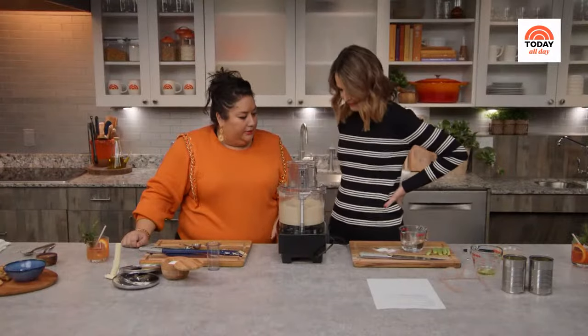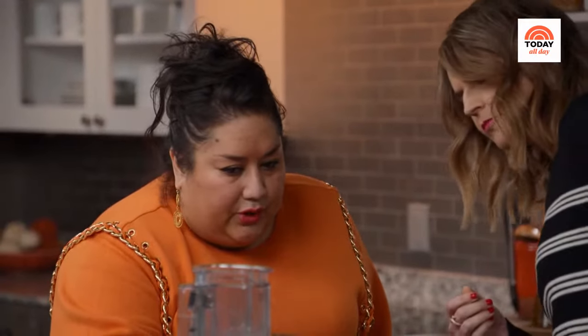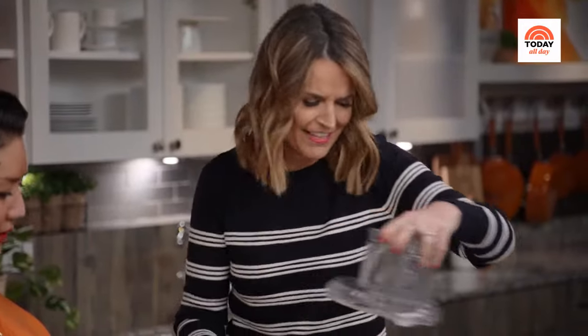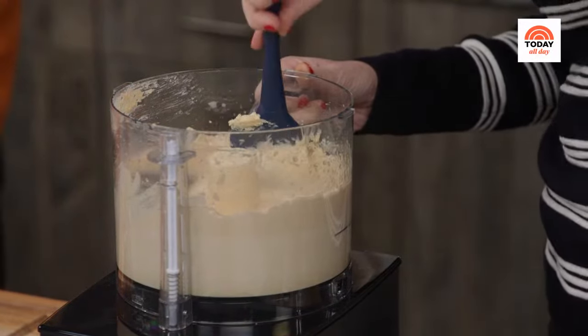Look good, you see that? It's getting smoother, which I like. Now you can see how this is really moving slowly? That's why you have to stop. All right, it's time to stop and you're gonna have an intervention. Perfect. Now I'm just going around the sides. Let's get everybody in there.